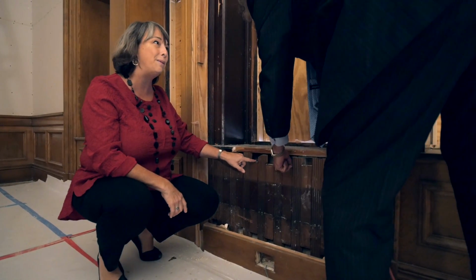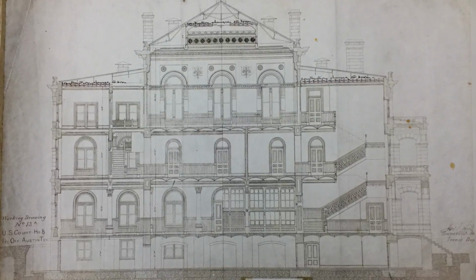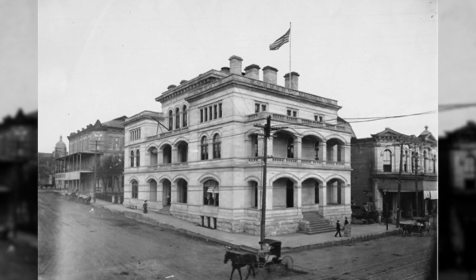I am an architect in Austin, Texas. I have my own practice, O'Connell Architecture. I specialize solely in the restoration of historic buildings. O. Henry Hall was built 1877 to 1881. It was designed by James G. Hill, a supervising architect of the Treasury in Washington, D.C.